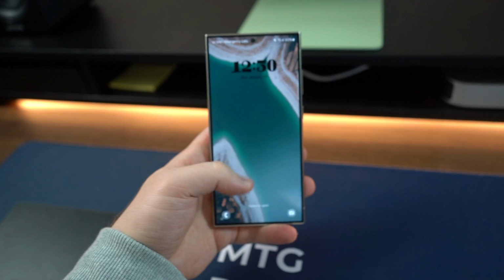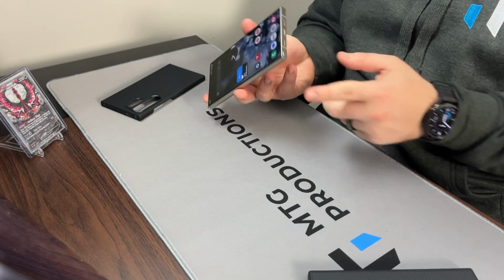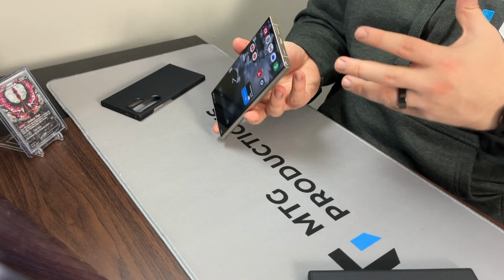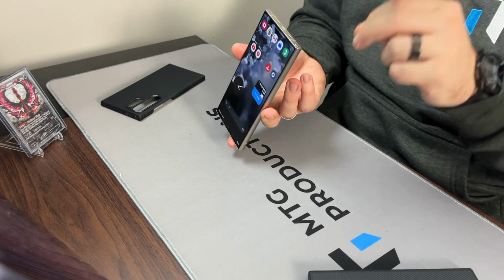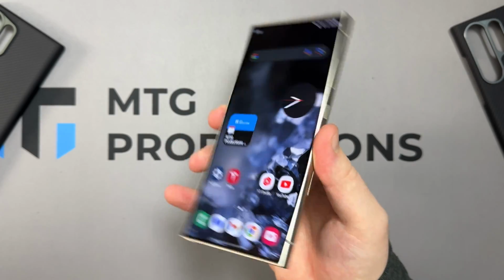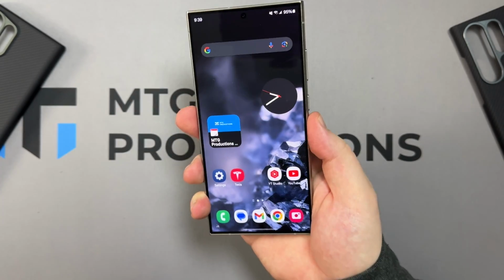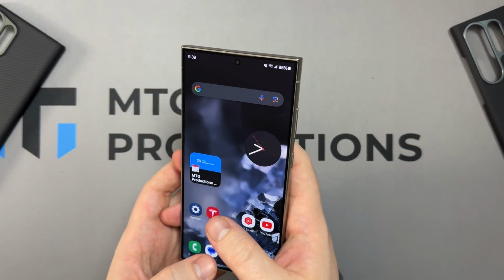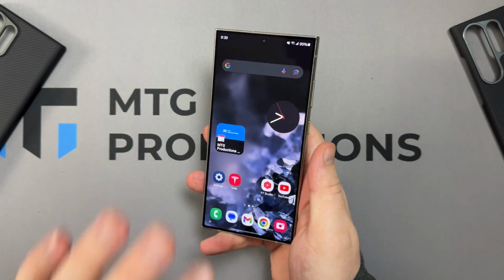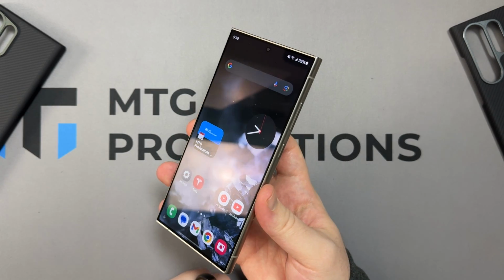Some may not like this design. Some may want to get rid of the S Pen, although that 1% you use that S Pen will come in clutch. Like, it will come in very useful, but then there are others who actually use the S Pen very religiously. So you got to respect that as well. Everything else about this, great haptics. Oh, I love the haptics on this. I miss typing on this. I'm coming from OnePlus Open. I miss typing on the Galaxy S24 Ultra.